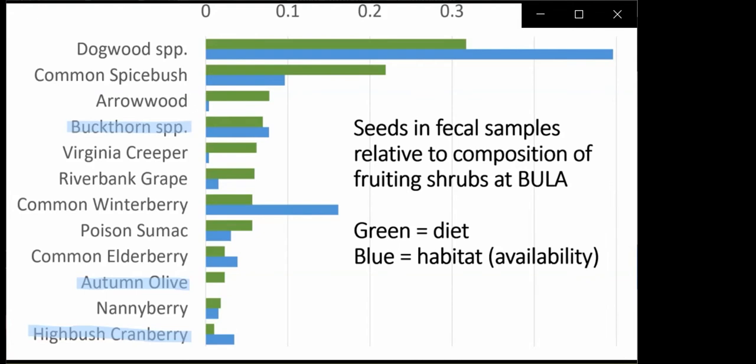So I wanted to provide you just a little bit of data that we have so far, and this is just a brief glimpse. This data is based on the seeds collected from the samples from the birds and how it looks relative to the species composition of the plants at our study site. The green bars are the proportion of birds that had the seed of that species in their sample. And the blue is the proportion of the habitat that is that plant species. Except for these three highlighted species in blue, the rest are native. You can see the preferred species are dogwoods and spice bush. Now, dogwoods are very abundant, but spice bush consumption by birds based on their seed samples does not match relative availability, suggesting birds are selecting that plant.